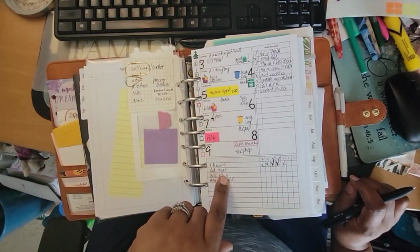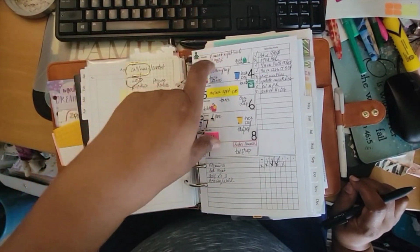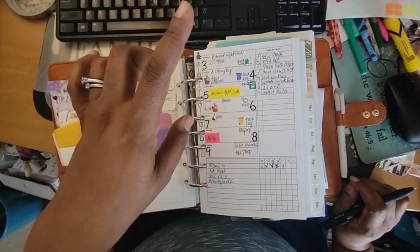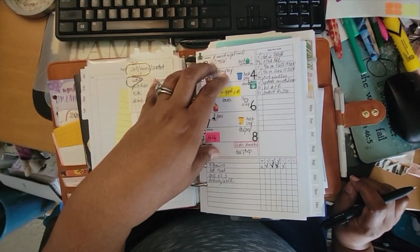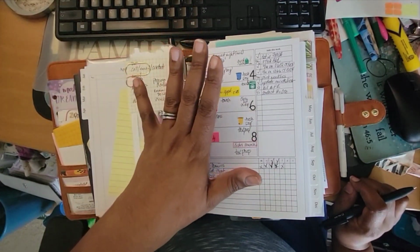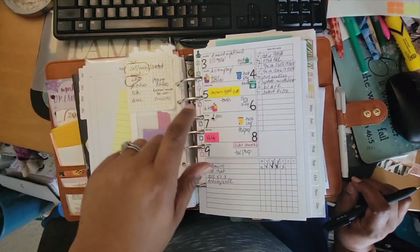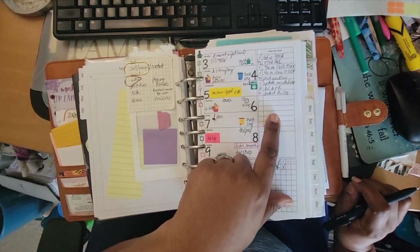So this is how the weekly is looking. I put the task that I want to get done on that day on here. And then I put any appointments on here. Scheduled tasks, meaning when I say task. And then any to-dos that I want to do for the week, but they don't have a particular day to do them on, I will list that stuff out here.